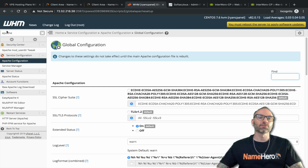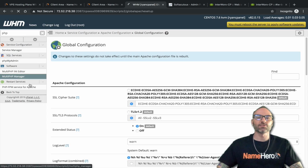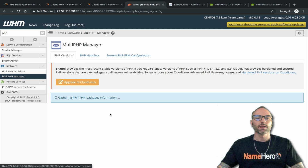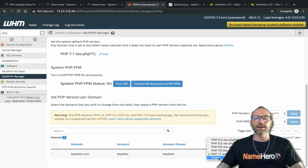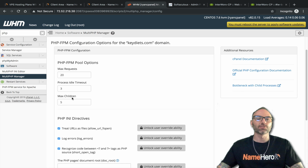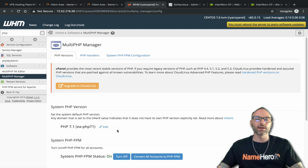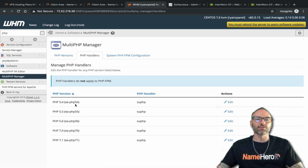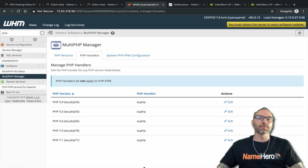So if I compare this back to Web Host Manager, they've got the same stuff, but it's in some different spots. So we have our Apache configuration. If I go into PHP and go to Multi-PHP Manager, this gives me the ability to tell what account uses what version of PHP. So I just have one account, so it's using 7.1, but I could do inherit to inherit the system version, or I could hard select it. I could also edit my PHP FPM options here for this specific user, for this specific site. And I can also turn off PHP FPM, and I could modify my PHP handlers here. And again, these don't apply to PHP FPM, but I could change this to CGI, Fast CGI, or SU-PHP. Either one. I can even add the Lightspeed PHP handler as well as an add-on.